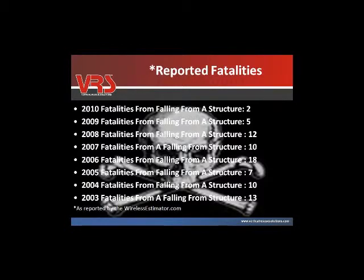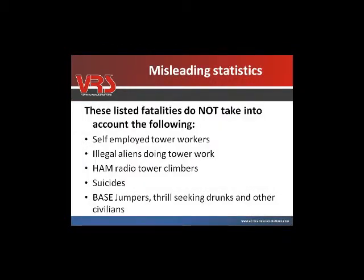It's gone down in the last couple years, and that's due, I think, in large part to organizations like the National Association of Tower Erectors that are really pushing safety to the forefront of the tower industry. But this is actually a very small number compared to the actual number of fatalities, because those numbers do not take into account self-employed tower workers, or if they're a sole proprietor of their own business. They don't take into account illegal aliens doing tower work.